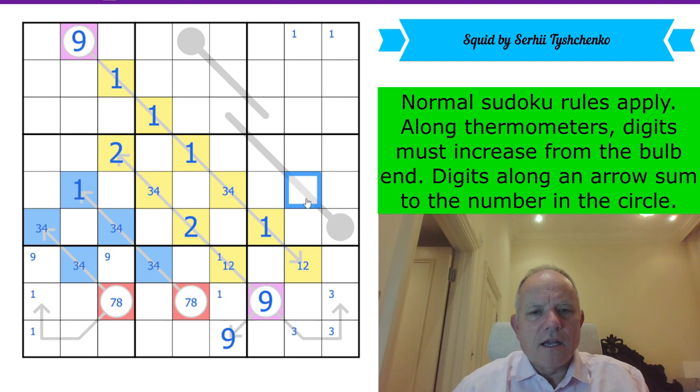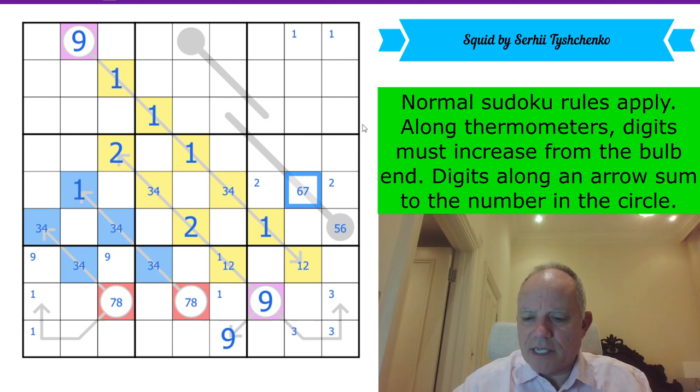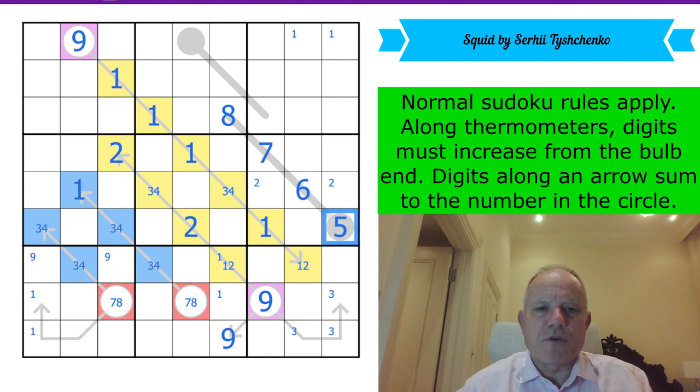What's going on with the thermo? Look, this can't be 1, 2, 3, or 4. So I was going to write 5, 6, 6, 7, 7, 8, but we can do a lot better than that because this can't be a 9. So that's an 8, and we've got the whole thermo done suddenly. That's pretty, isn't it? What about this one?